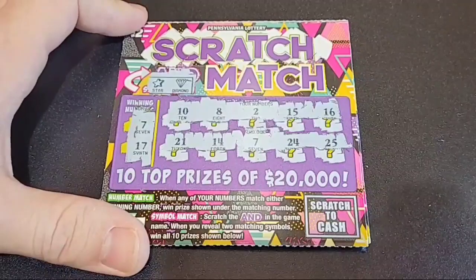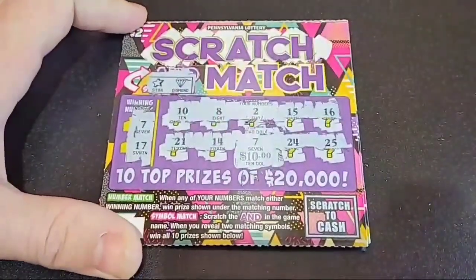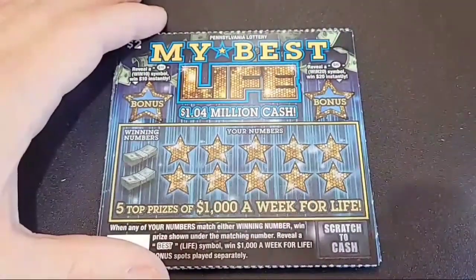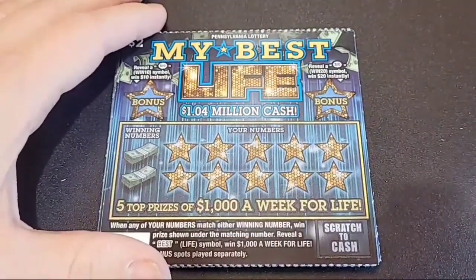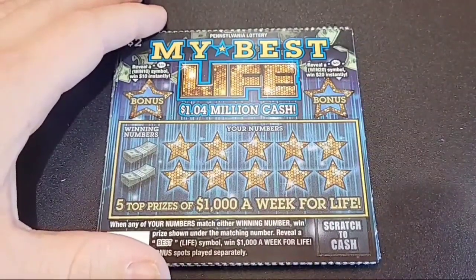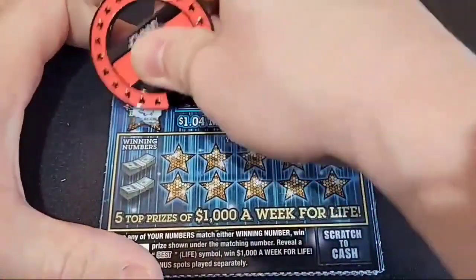That'd be awesome to match the symbols on top. Hey, look at that. We'll take that. We'll take a $10 winner. That's a good winner on this. We're looking for matching numbers, or we get the best symbol and we win $1,000 a week for life. That'd be awesome. Up here, you can win a $10 or a $20 bonus.